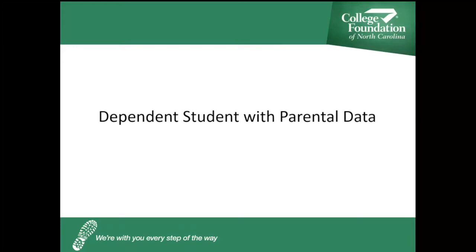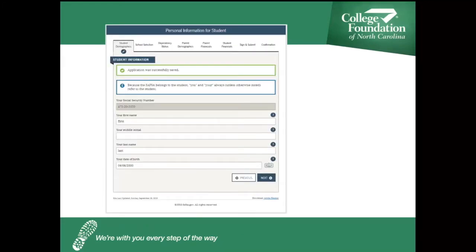We're going to focus most of this on dependent students with parental data, which is most of our families. Of course, that's not the case for all of our students, and we'll talk about that in a few minutes. So the majority of the information here is going to be for students who are providing parent income and demographic information on the FAFSA.